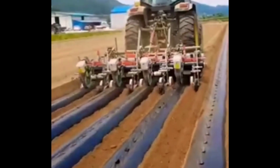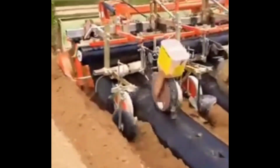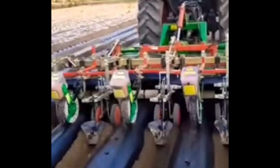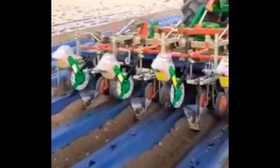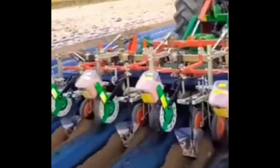3. Plastic mulching machine. Save water, increase yield. The soil in the field is drying out, then the machine spreads plastic and the plants grow faster. Benefits: retains soil moisture, reduces weed growth, enhances crop development.